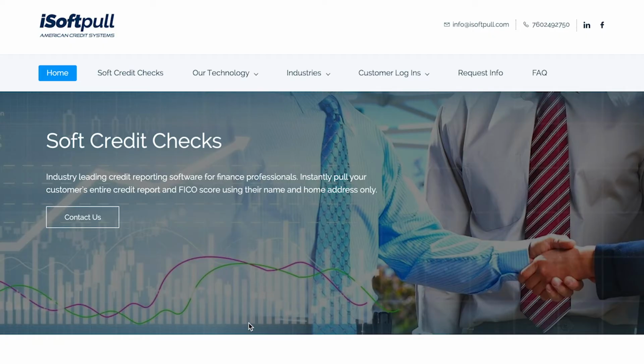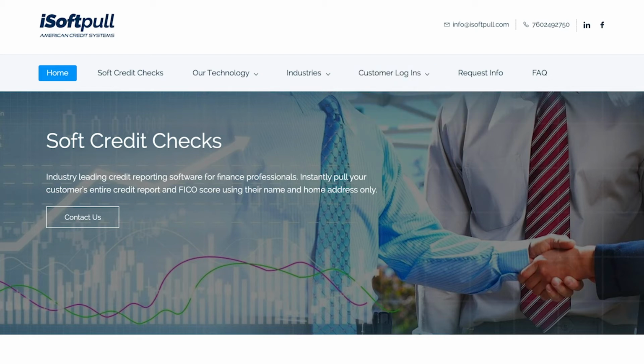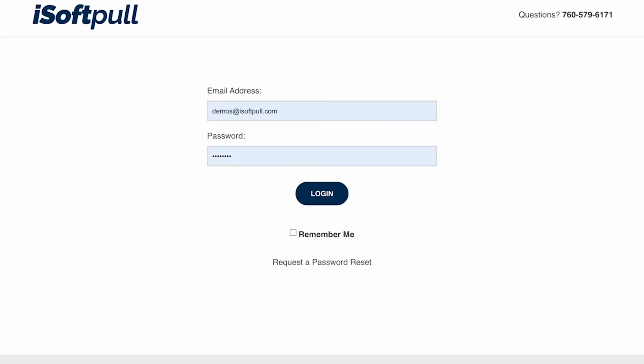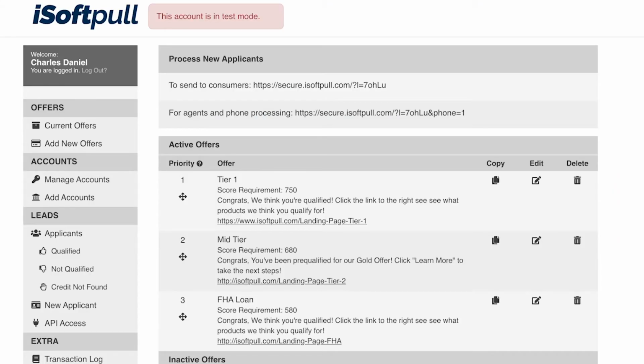All right, let's dive into our platform. You can log in from iSoftpull.com, hover over this tab that says Customer Logins. We have a platform login, also a billing login. Once you click Platform Login, you'll go ahead and put in your email and password, just like you'd log into any other cloud-based software. Here's the home page.